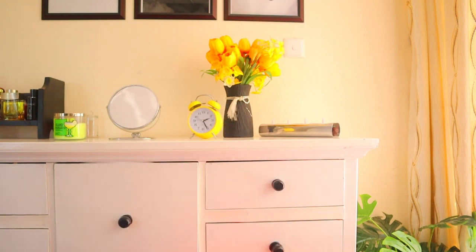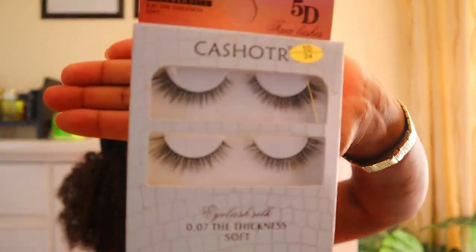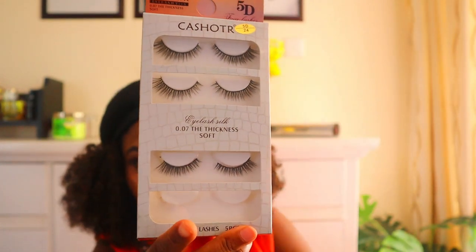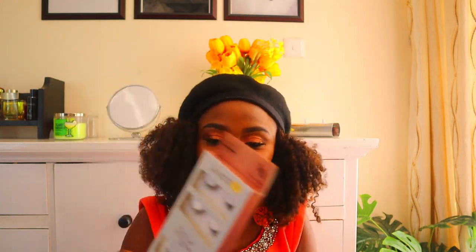The next thing are these eyelashes. Yeah, those ones. They come as a pair of 5. And yeah, I got mine from Dubois. When I tell you these things are so light, they are so nice. They can pass for everyday lashes. They are not dramatic. I don't like dramatic eyelashes for my everyday wear.